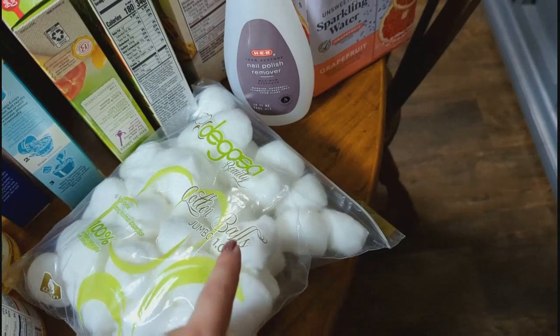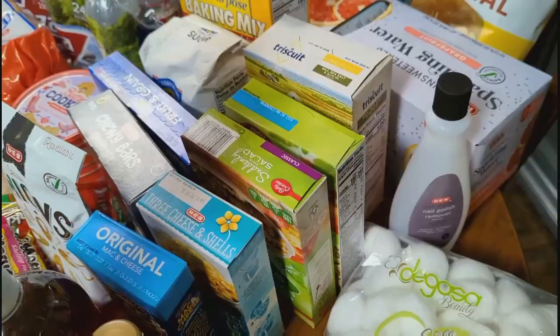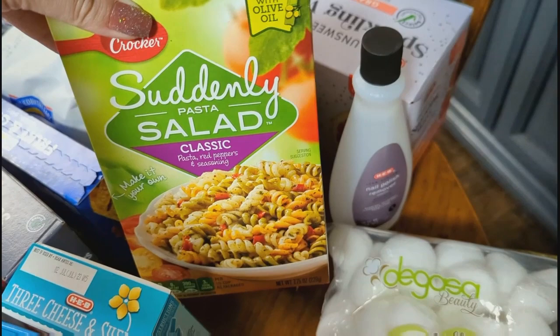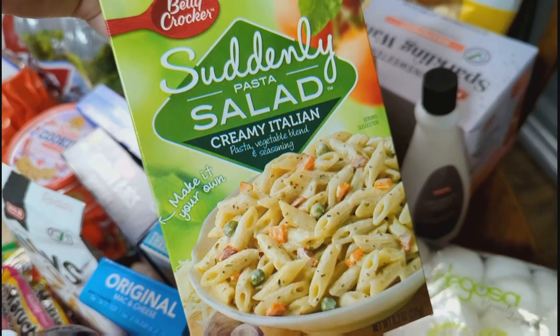My stomach is growling. We grabbed a couple boxes of this pasta salad. They were buy one, get one free. So we got the classic one, and then I've never seen this one before. I don't know if it's new or not, but I've never tried it. Creamy Italian, so I grabbed those.